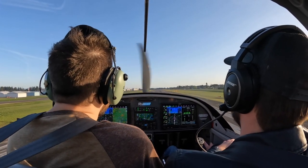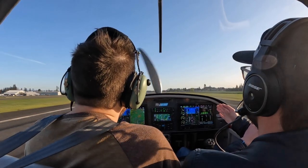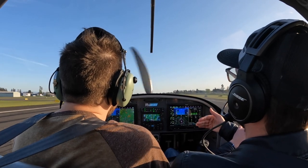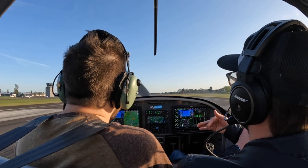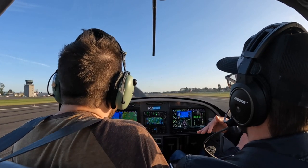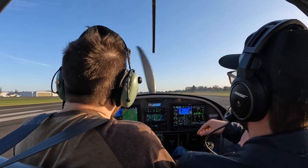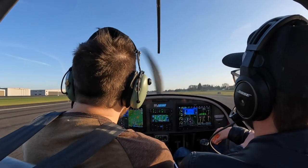Okay. Now it's straight. Now ease the power out. And keep it flying, keep it flying, power out. Keep it flying. Keep that nose up, keep the nose up. Okay, flaps up, keep the nose up. Okay, now add power. Okay, keep the nose up the whole time. There you go.